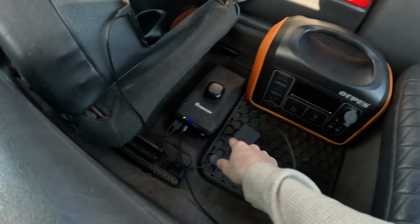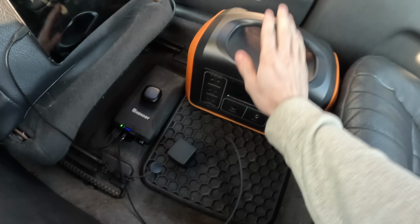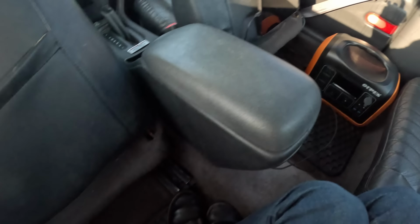We definitely need to charge our electronics today because this basically is dead. GoPro batteries are dying. Tablet's dying. We need electricity.